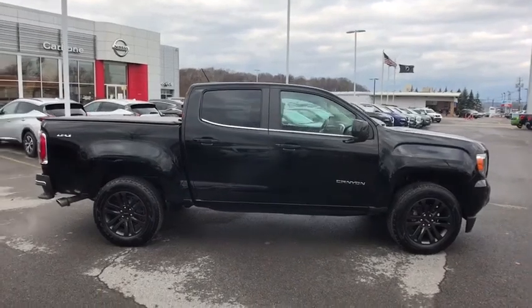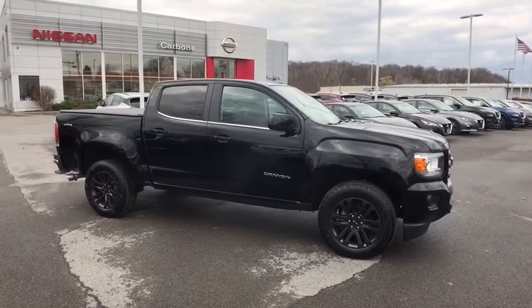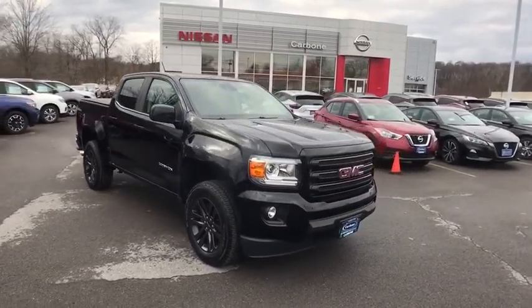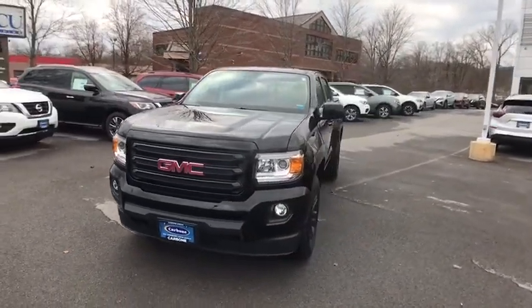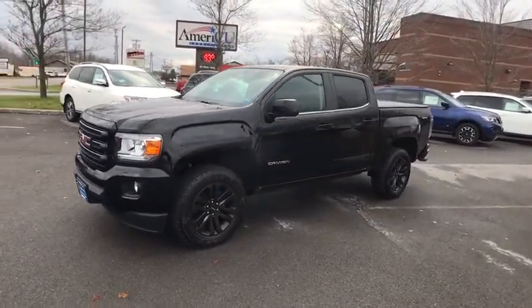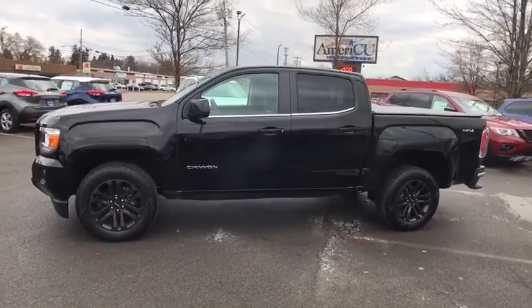Take a ride in the 2017 GMC Canyon. With one of the most powerful standard four-cylinder engines in the class, the Canyon lets you enjoy 18 city, 25 highway EPA estimated MPG, and is engineered to absorb the bumps, handle the curves, supply superb traction, and provide seating for five. This vehicle has less than 15,000 miles.